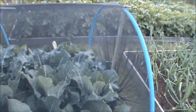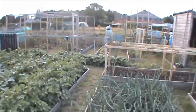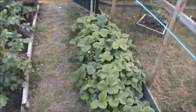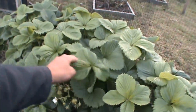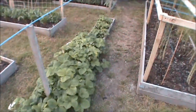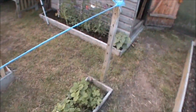So I think that's about it really for on the plot. The strawberries, I need to come and put a net on. I need to come down and have a couple of hours, but I can do it when I come down and harvest. There are strawberries starting to form, so I need to start thinking about putting a net over. Even though I don't tend to get plagued too much by the birds, but I've no straw to tuck underneath them or anything, so I need to think about what I'm going to do there.